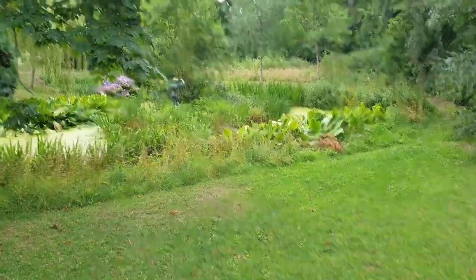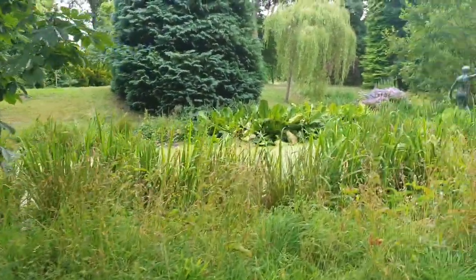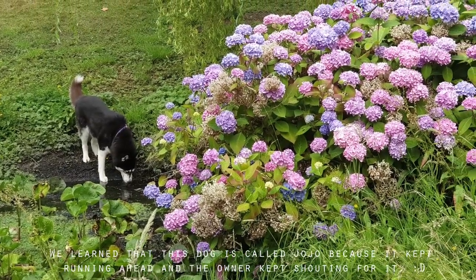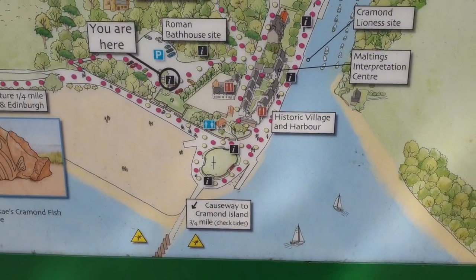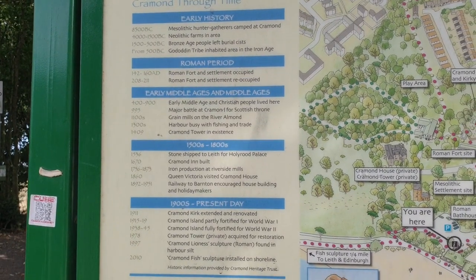So we're gonna walk down to this pond, which used to be a quarry. And as I said to you earlier, they've taken some of the stones to build the house, the tower house, from this pond that used to be a quarry. Oh, here's a timeline, so it's been well established. Now it's time to go to Cramond Island and down to the beach.